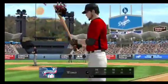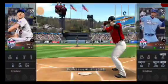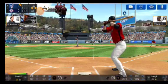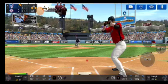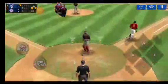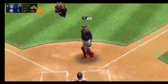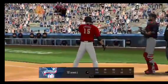Runners on first and third. The batter's stepping up to the plate. He's in a full windup. It's a nubber off the end of the bat, right into his glove for an out. One out. Runners on first and third.